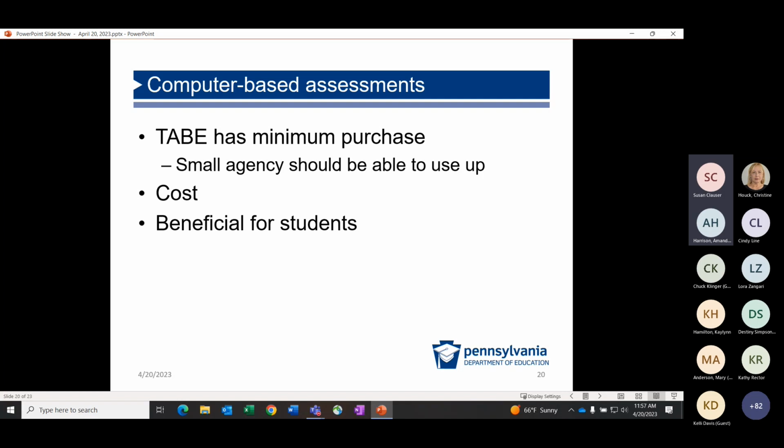We're talking about building digital literacy skills. Yeah. And the computer-based assessments, you're far less likely to make errors in them. You as an agency are far less likely to get an incorrect score, all of those things. So no agency should be asking another agency to purchase TABE on their behalf. And if you have 30 students, each of whom gets a reading and math pretest and a reading and math post-test, that's 120 administrations.